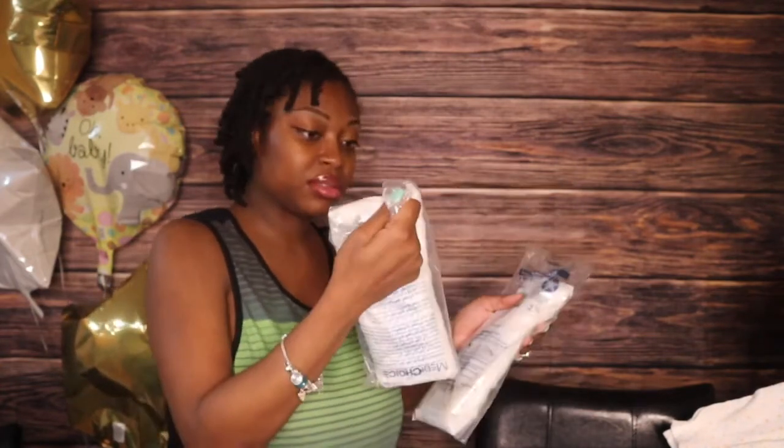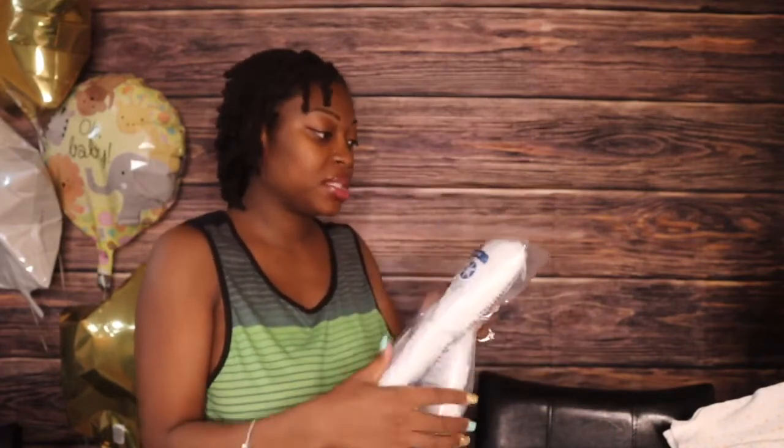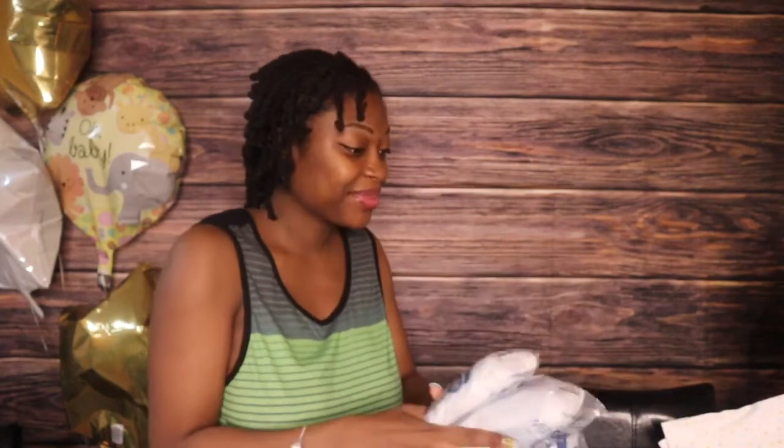It seems like you just activate it and I guess it turns cold. But we'll see. That's what it looks like. So I have one of these, or two of these. 2 cold packs. 3 cold packs. I don't really know what's in here. This is my first time checking this out.